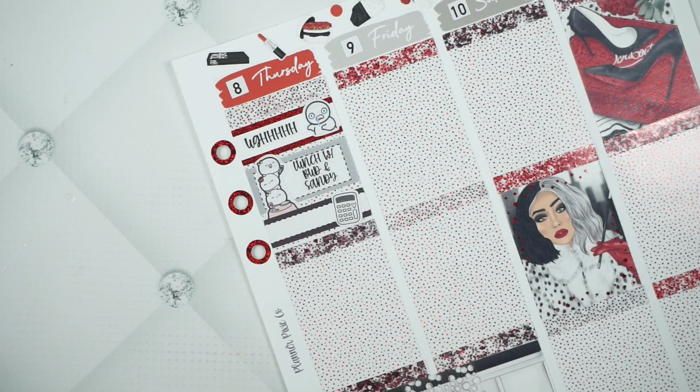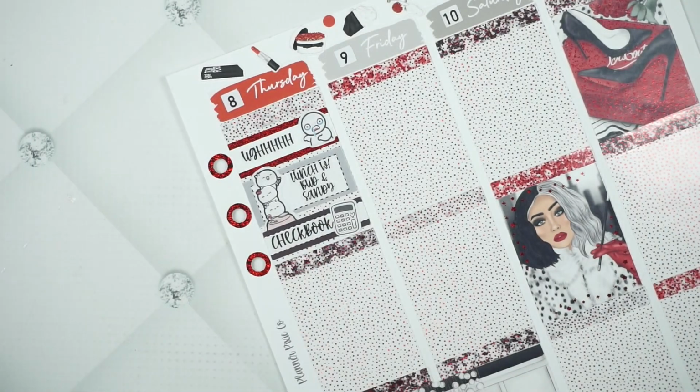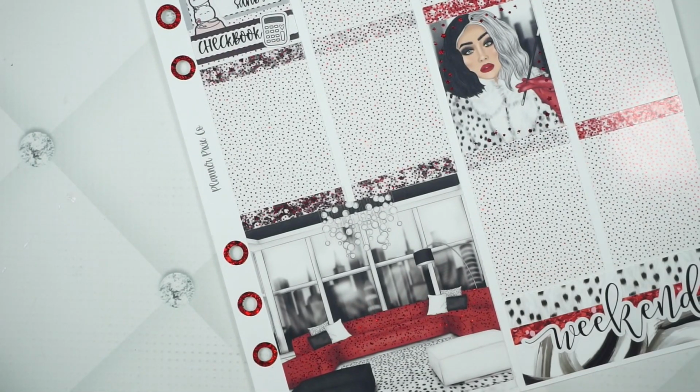Ooh, I need to do that now. I've been doing so much better keeping up with my checkbook. I just feel like I've been really on it, trying to get things caught up lately. I'm proud of myself.